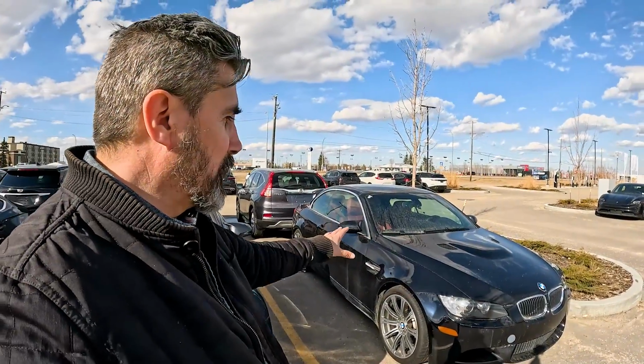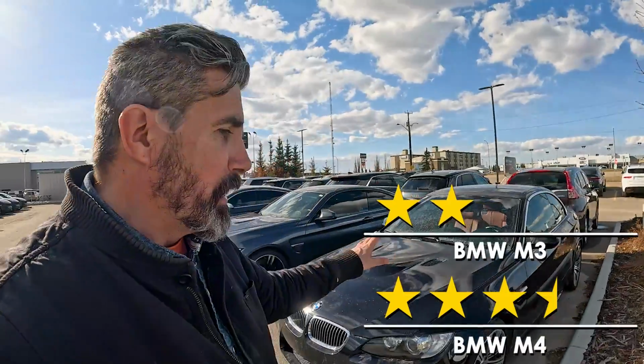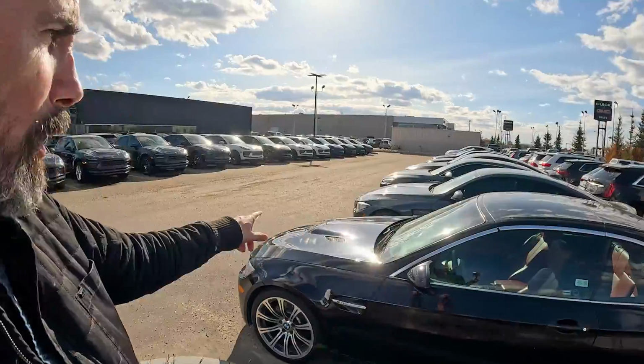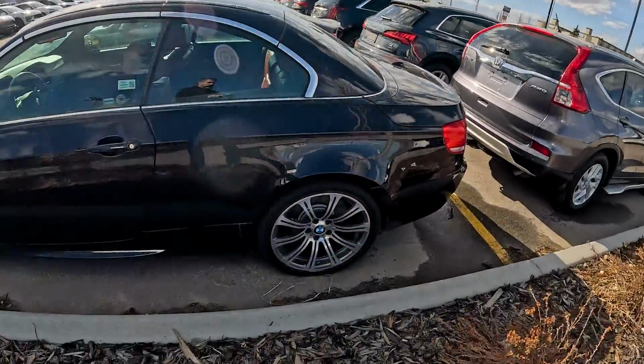This car here is actually quite a bit more reliable than the outgoing M3 coupe, which this is, which has a naturally aspirated V8. This one here I'd give about a 3.5 out of 5 star. This one here I'll give a 2 out of 5 star. This has a naturally aspirated 4-liter V8, has rod bearing problems, throttle actuator issues, and it's a gorgeous vehicle.